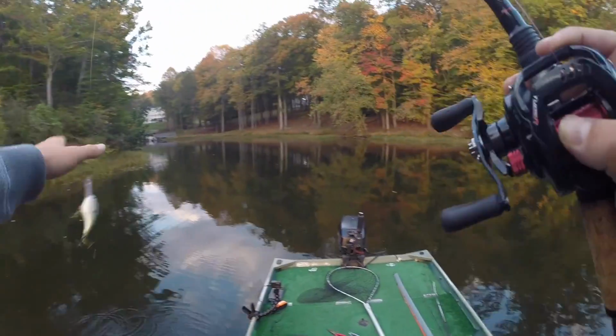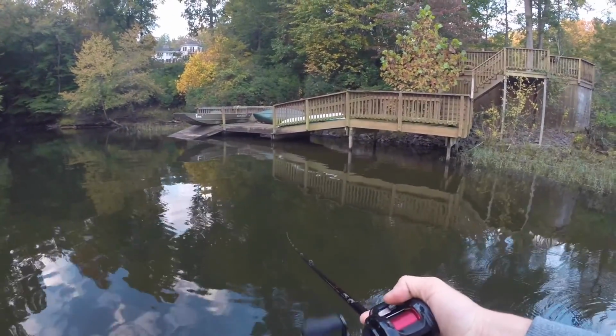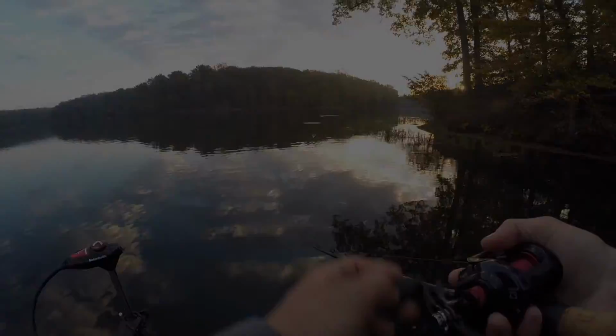Alright, I'm not liking this crankbait, man. It's not running true and I've tried to fix it. You can always trust a Bandit. Alright, so the first move didn't really pan out. We're gonna head down lake.